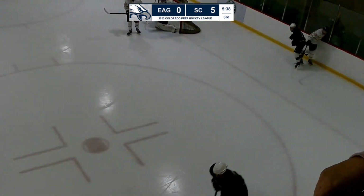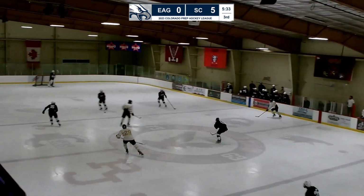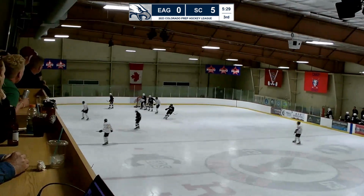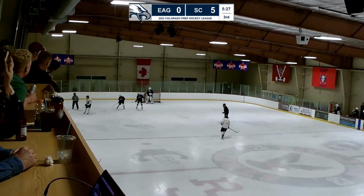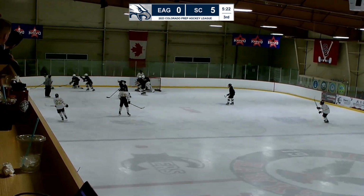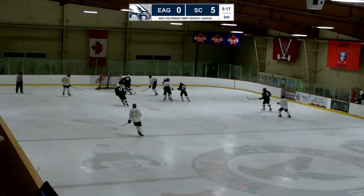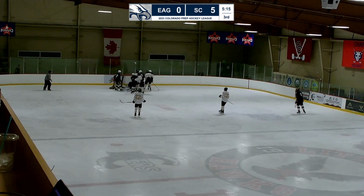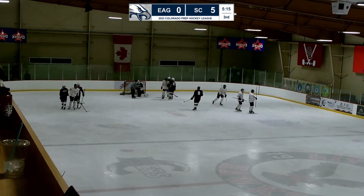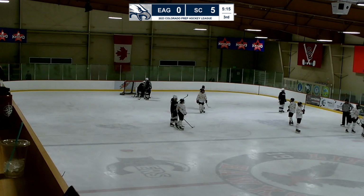Chase. Glasgow. Logan. Saber. Shot. High, wide of the net. Man. We just need to get a break here. Need a break. Keegan now goes in the corner trying to get that puck back. Sabres with a shot. Pad, and then Logan covers to stop play. Let's get some fresh legs. Fresh legs.